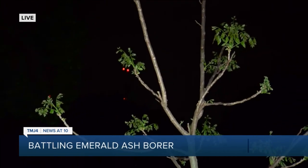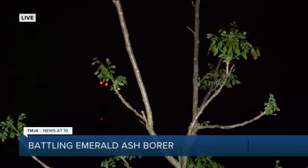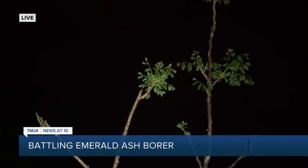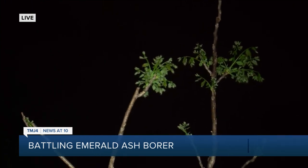Yeah, Shannon, it is going to take a long time for this skinny guy here to replace the giant ash tree that was here just a couple of weeks ago. And because it can be hard for a lot of people to see a seemingly healthy looking tree just get ripped out of the ground, we went inside the fight against emerald ash borer to explain to everybody why this has to happen.